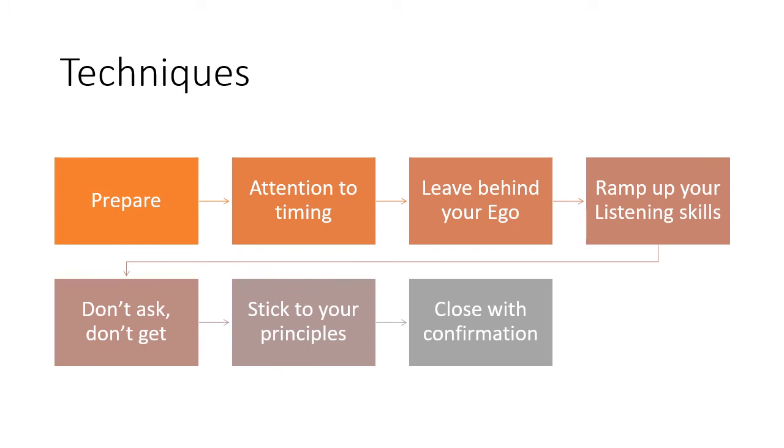And don't ask, don't get. Stick to your principles. Close with the confirmation. What are these things actually? You need to stick to your principles. If something is pushing you towards your limits, then make sure you're sticking to your principles. Don't compromise on your principles. And if you're going to close something, close with the confirmation. You know what the end is. Don't leave things for another meeting, and then for another meeting. Just close things with confirmation of what you have decided, even if you have to repeat what you both have agreed.